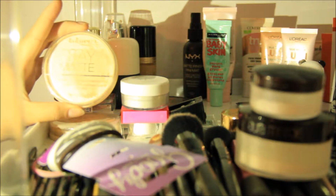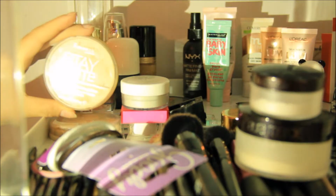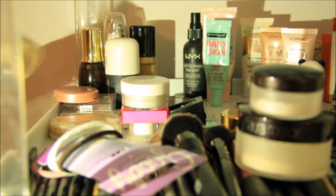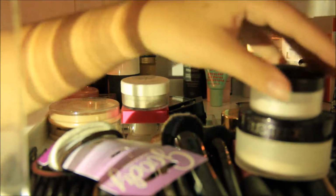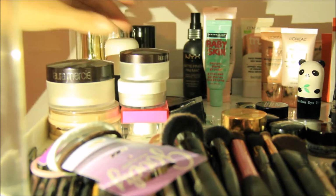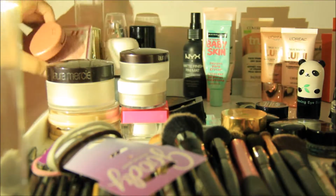I used to use these all the time. I don't know if you can see it. That lighting's kind of, there we go, maybe. These are the Rimmel Stay Matte translucent ones, but they do come off with a yellow/tan tone. So that's why I don't really wear them that much anymore, because I just got tired of the tone that they made my face. Here are my blushes behind here.